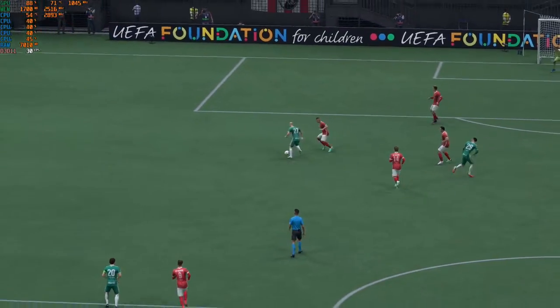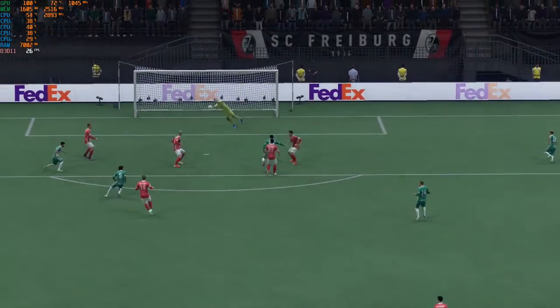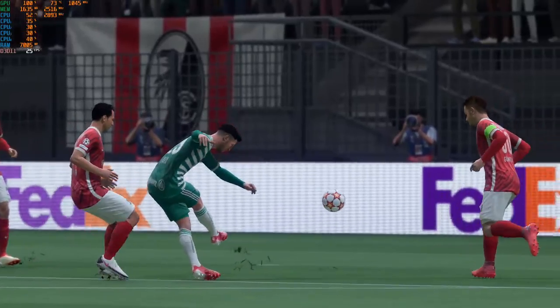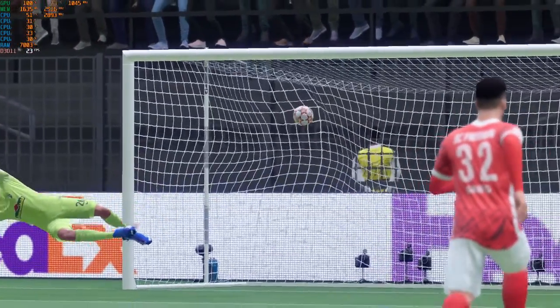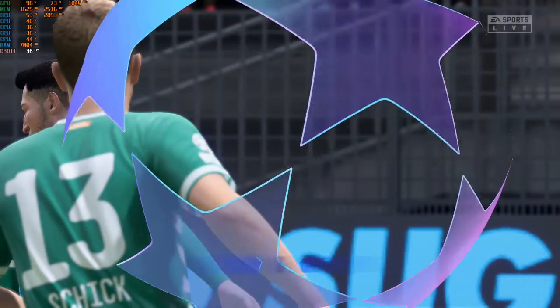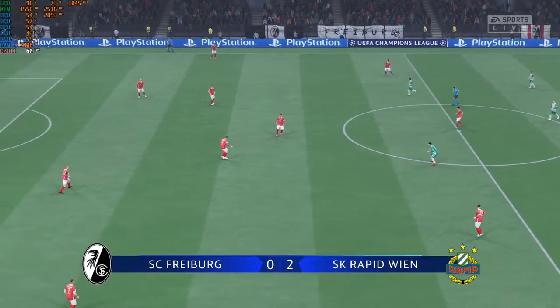Let's take another look, and what a build-up to the goal this is. The one and two touch pass is so crisp and accurate, but there's still plenty to do from here. He hits it so well though, lots of pace, lots of power, and the keeper just can't react in time. It's a great strike. Well, a second goal for them here.